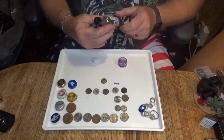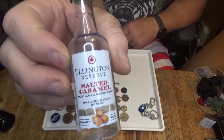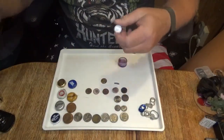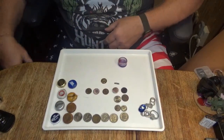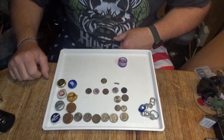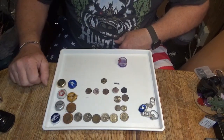This is Ellington Reserve Salted Caramel. Somebody enjoying themselves. And somebody else had another bottle, but at least they got rid of the bottle. We got 2, 4, 6, 8 bottle caps, and it looks like the rusty ones for the win.